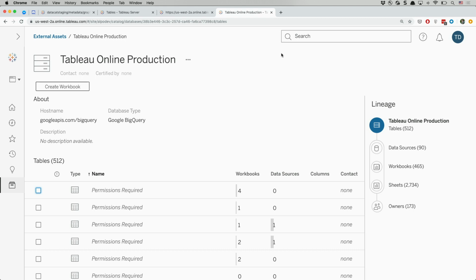Say that again, sorry. I would be interested to get all workbooks that contain a user filter or data source. Is it possible to get that? Yes. This is kind of a challenge query question. So would it be possible to get all the workbooks that have a user filter? And the answer is yes, using that up and down technique that I mentioned.